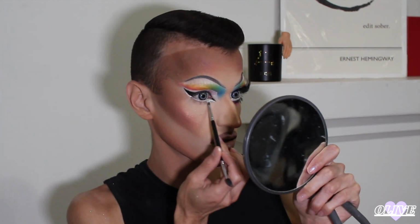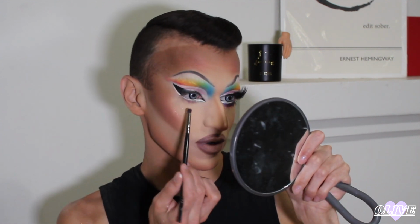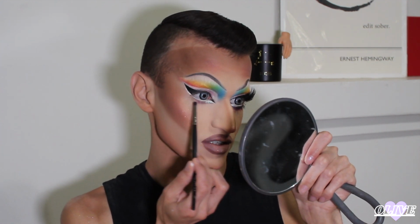Okay, with an angled brush, I'm taking the shade Channel Surfer from the Trixie Cosmetics Daytime Realness palette, and I'm gonna line right under that white liner. Gorge. Then with the shade Pageant Queen from the Lunar Beauty Life's a Drag palette, I am going to smoke out this lower lash line. And now we are adding purple to the equation to finish off this rainbow.